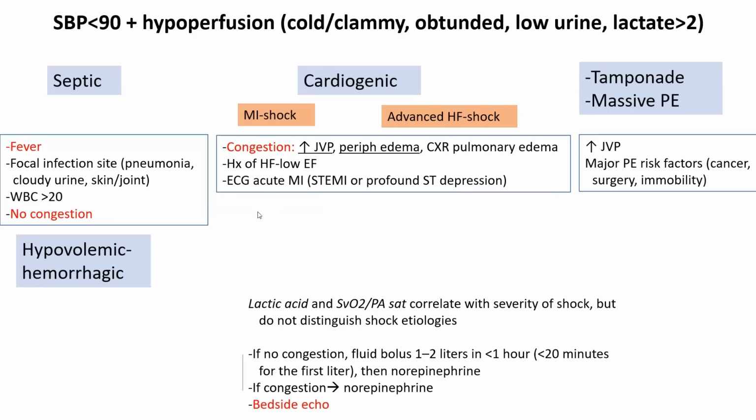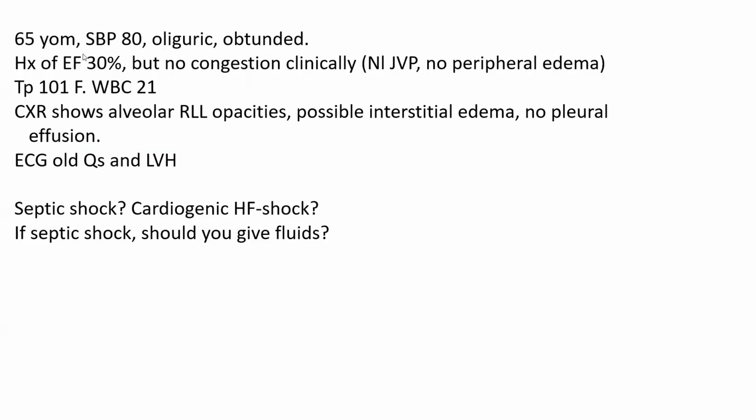So I will give you an example here. This is a patient, 65 years old, low pressure of 80, oliguric, obtunded, so he's in shock. He has a history of EF 30%. But I'm looking at him, he's not congested. He seems in shock, but he's not congested. His JVP is normal, no peripheral edema. He has a temperature of 101, white count 21, chest X-ray shows what seems like pneumonia, maybe some superimposed heart failure. He has old Q waves on the EKG.